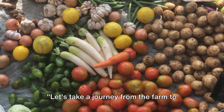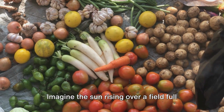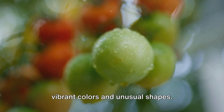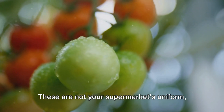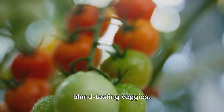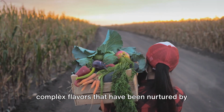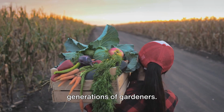Let's take a journey from the farm to the table. Imagine the sun rising over a field full of heirloom vegetables, a magical world of vibrant colors and unusual shapes. These are not your supermarket's uniform, bland-tasting veggies. Each one is unique, brimming with rich, complex flavors that have been nurtured by generations of gardeners.